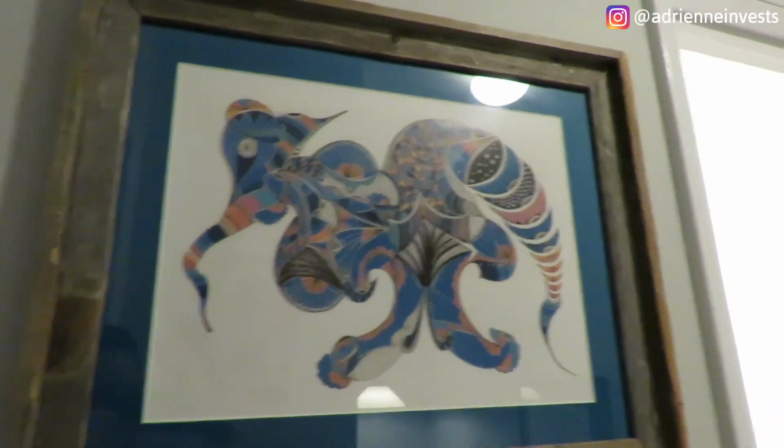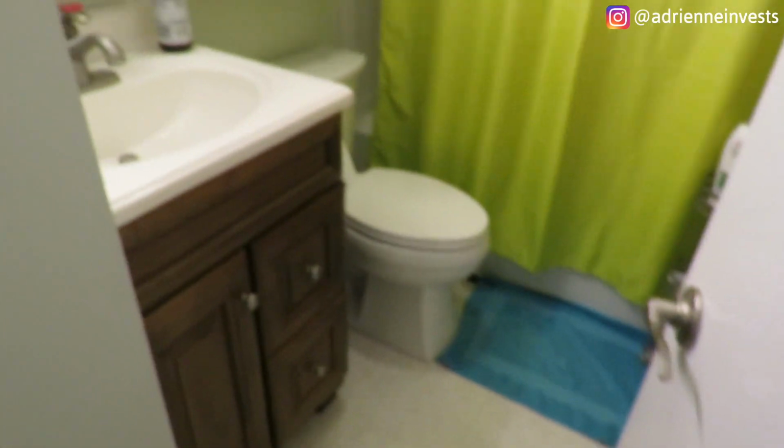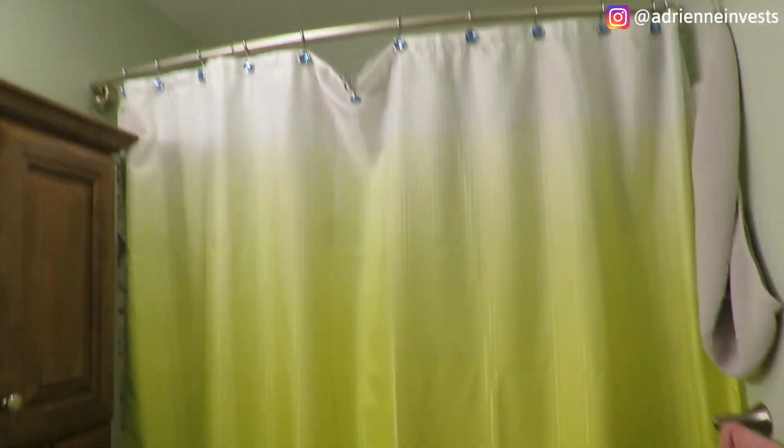Now we leave this bedroom, and on the side I have a picture of an elephant. I promise it's an elephant that my friend gave to me from Argentina. And then I also have another elephant that I brought back from Botswana. And then over here is the upstairs bathroom, just a shower. All of these things are from college. I didn't buy anything.